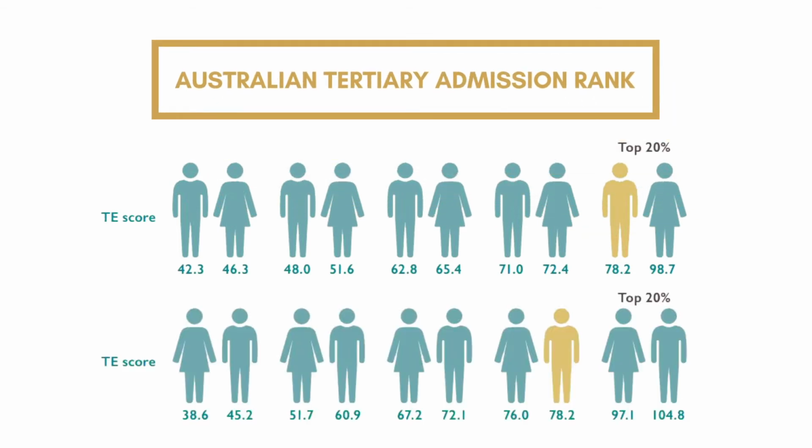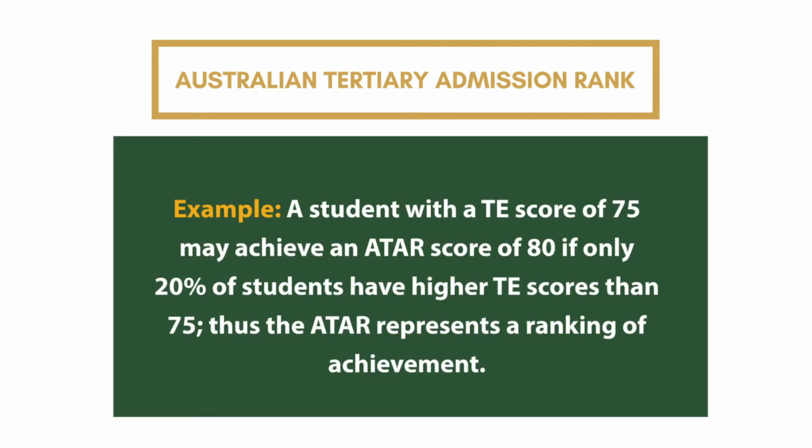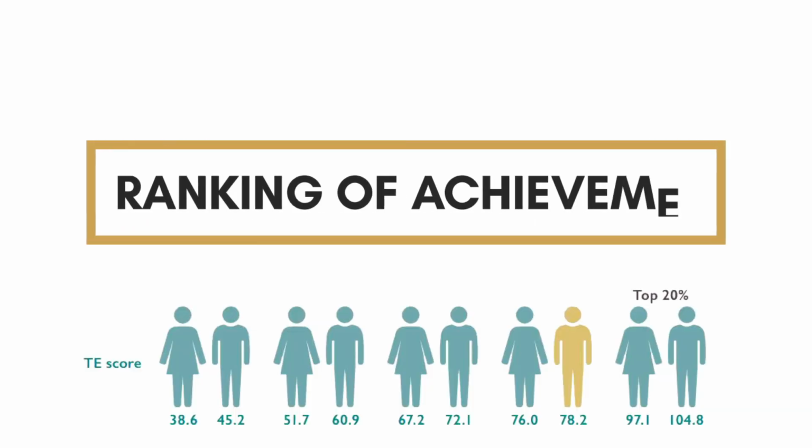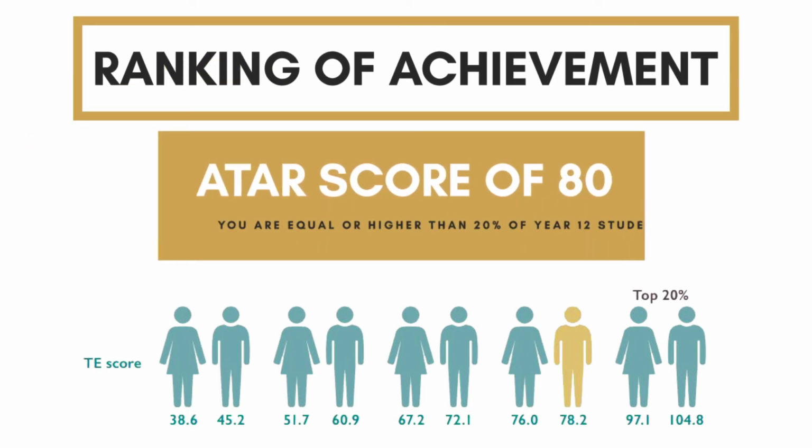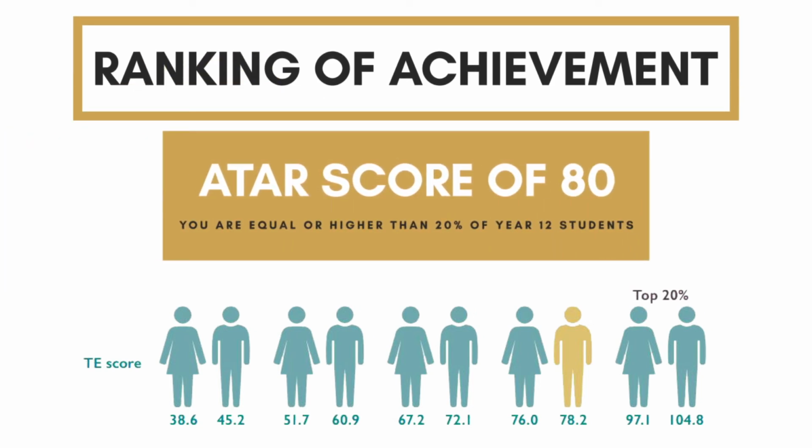The ATAR ranges between 0 and 99.95 and shows your rank compared with other Year 12 students in Tasmania. For example, a student with a TE score of 75 may achieve an ATAR score of 80 if only 20% of students have a higher TE score than 75. Therefore, the ATAR represents a ranking of achievement. Similarly, getting an ATAR of 80 means you have achieved equal or higher than 80% of Year 12 school leavers in Tasmania. Your overall academic achievement is measured by your TE score.